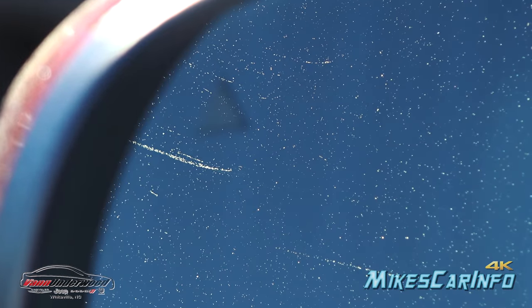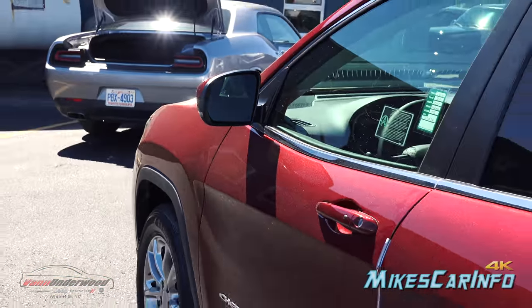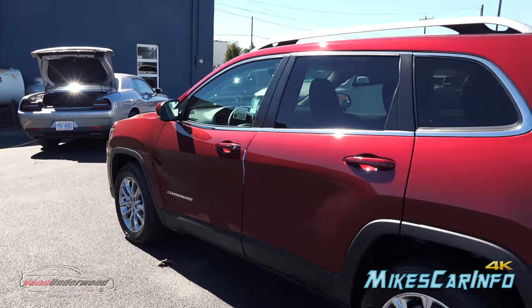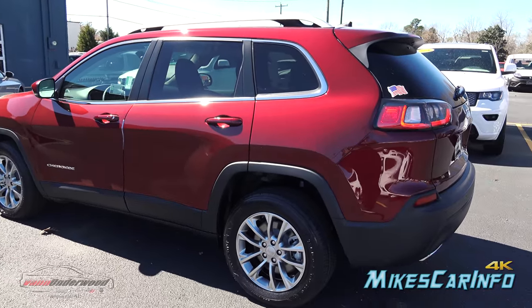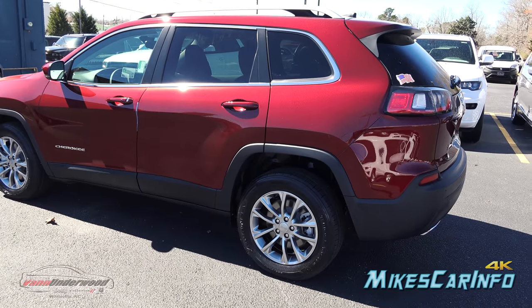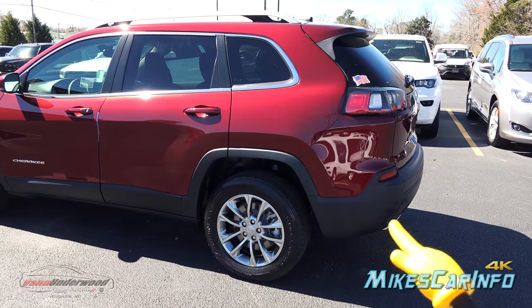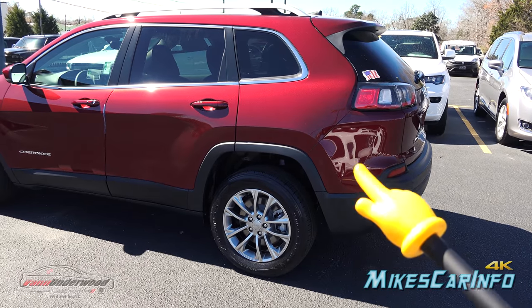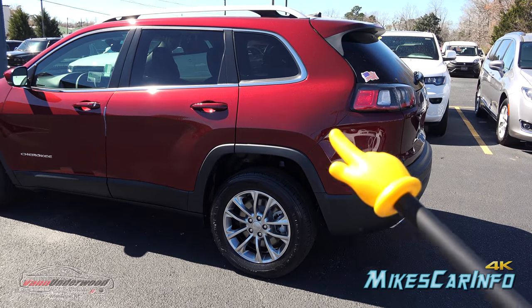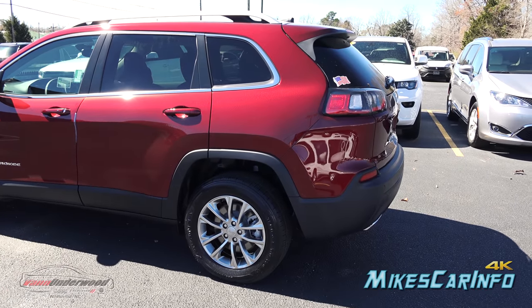The side mirrors have these little triangles in them and they will illuminate when there's a vehicle in your blind spot. So this is your blind spot monitor system. They also serve as the rear cross traffic alert system. So if there's a vehicle coming from either direction as you're backing out of a parking space, it will alert you as well. The sensors for those are back here in this rear panel right here, not in the metal portion, but here in the plastic portion basically.